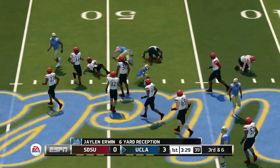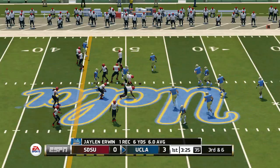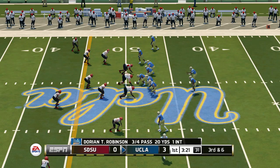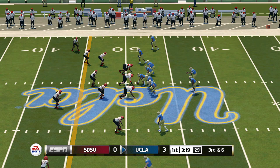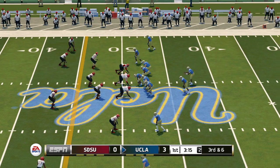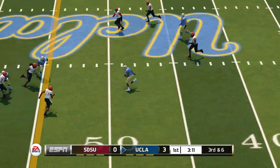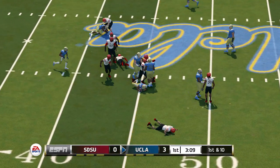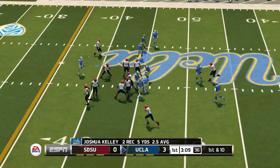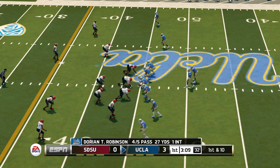Throws complete, and he stopped immediately. And a quick throw. Tackle made at the 45. Kelly picks up 7 yards with that catch. And they're moving the ball well because this quarterback hasn't thrown an incompletion yet on this drive.